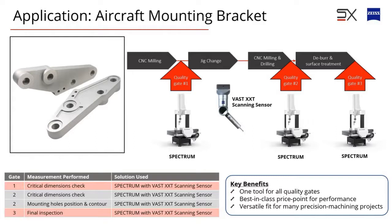The process for manufacturing this type of component would be to start with a billet of material and go through several drilling and milling processes to get the final part. A jig or fixture change will be used to turn the part, which could introduce deviation into the process. The other main challenge for parts of this type are the tolerances, either GD&T or dimensional.